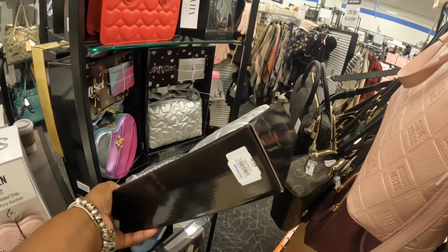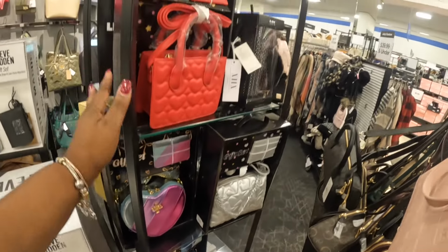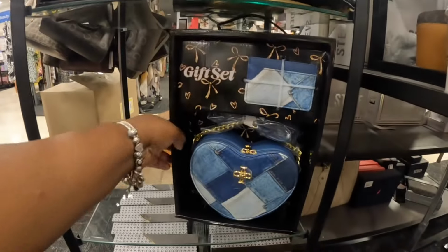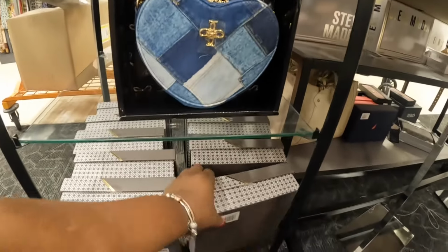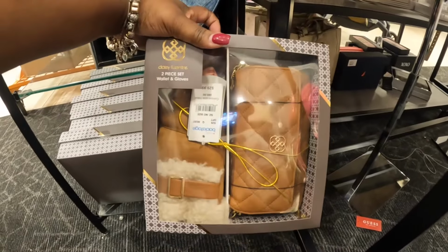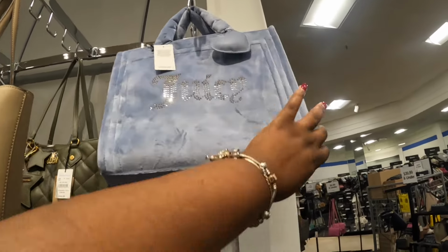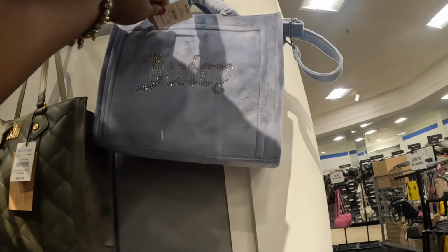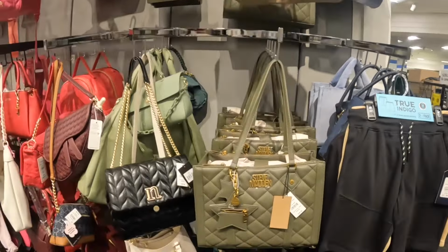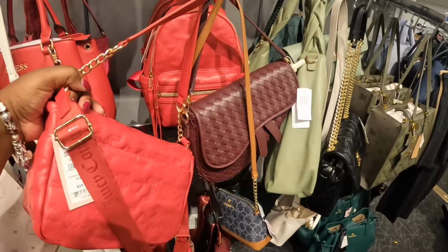Light Dreams, these are 25. Some nice silver. Is this a Light Dreams one too? Yep. Light Dreams, red. Let's get around over here. Here's this one, the pink, the denim. $30. Daisy Fuentes. Oh, they have these juicies here. Everybody has been looking for these. Yeah. I'm gonna try to hear. $30. Have the Steve Maddens for $40. Juicy Couture. Here it is, $25.